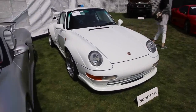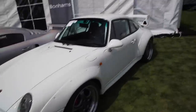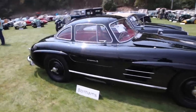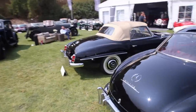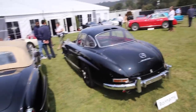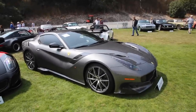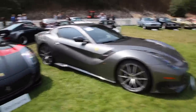Then we have the old 993 GT2 club sport. The factory wide body, really cool. Two 300 SLs. One coupe, one convertible. Actually, this is a 300 SL. This is gonna be like a 280. I'm stupid. 190. Man, this 300 SL, the OG Gullwing car. Fairly plainly spec'd TDF, just all gray, silver wheels. Kind of a boring spec, but still looking really nice.